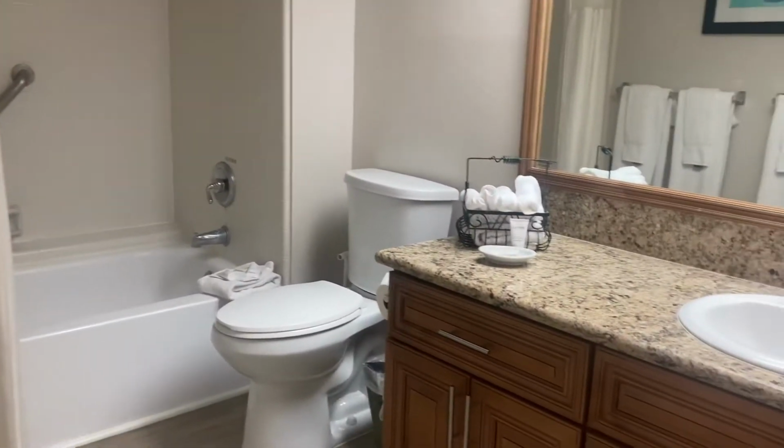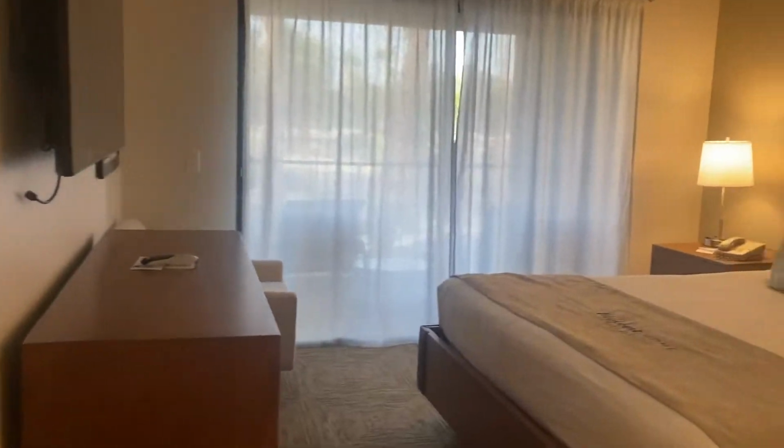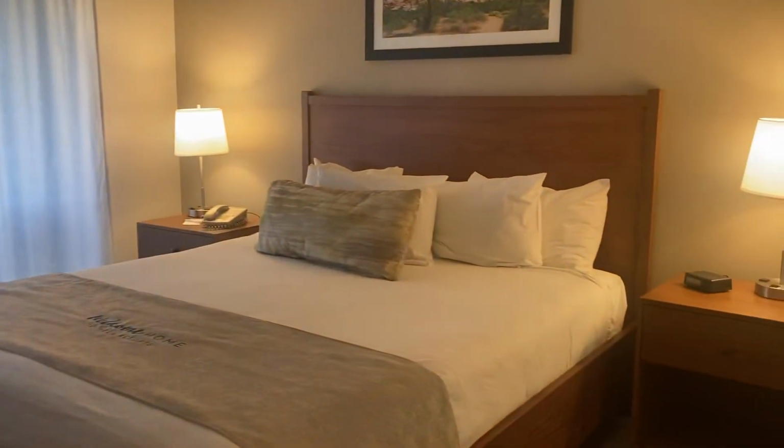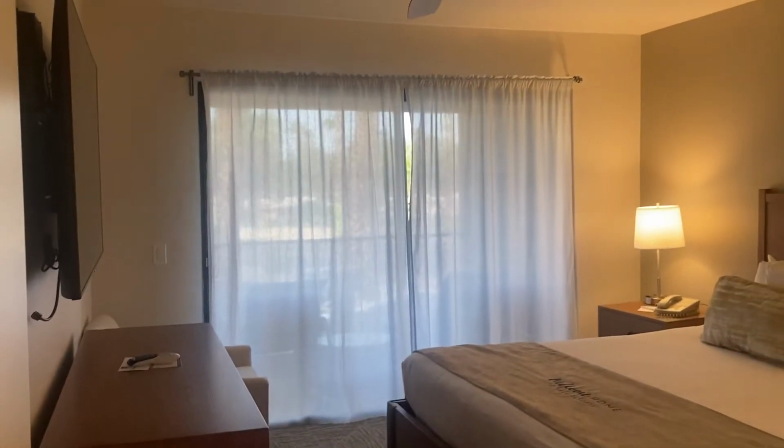Kind of look through everything. Plenty of towels and amenities and storage space, but very clean and open. A lot of space. Here's the bedroom. So it is a king size bed. Looks very comfortable. You have a huge TV here as well.